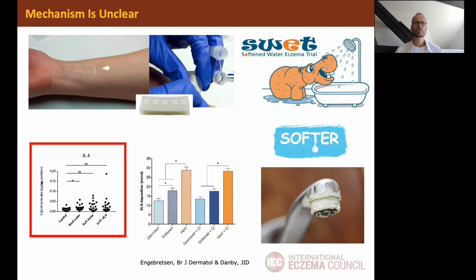So we really don't understand the mechanism behind the negative effects of hard water on the skin barrier. It's known that if you have hard water, it's difficult for soap to foam, and therefore you may tend to use more. Hard water also has a higher pH level, and therefore in theory you may activate some enzymes that will lead to barrier destruction.